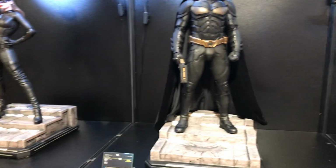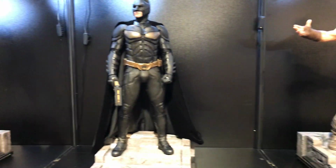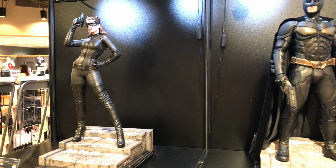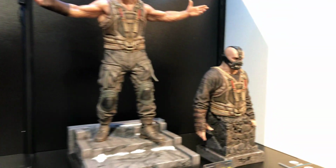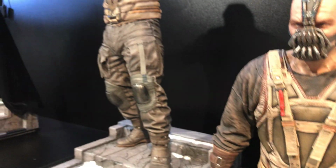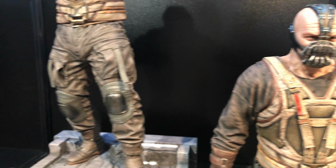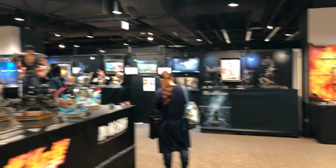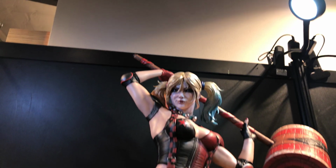Now this line here is quite simple, with a very simple base. Characters are basically doing a museum pose. So if you like statues that are simple, with a simple base and just a museum pose, then this line is for you. Bane actually has two statues. I think this probably would come as a DX version or something similar, but I'm not sure.